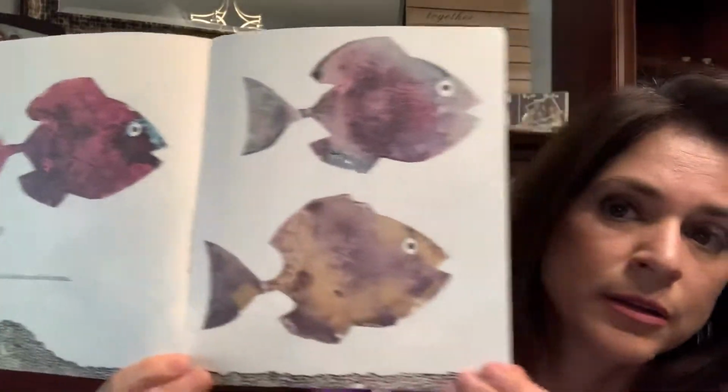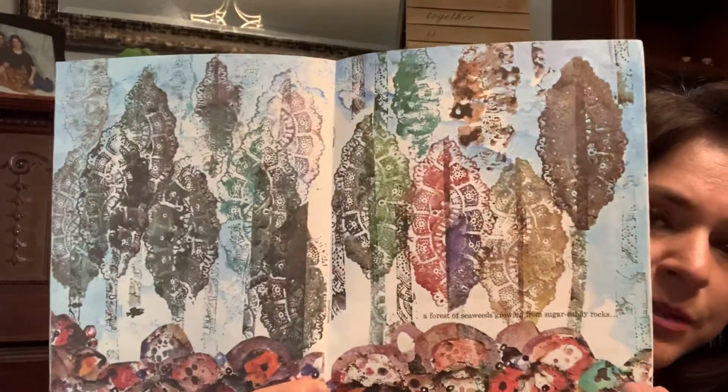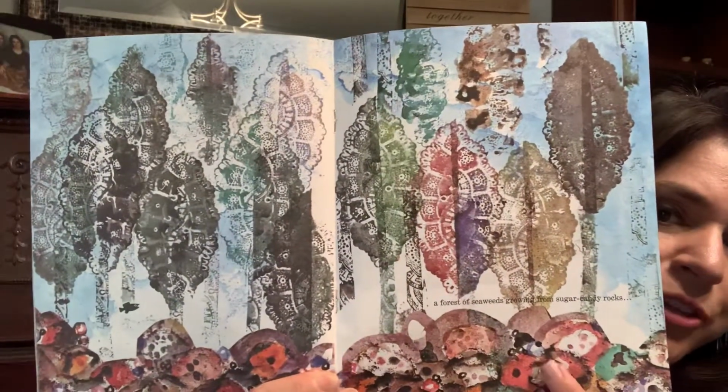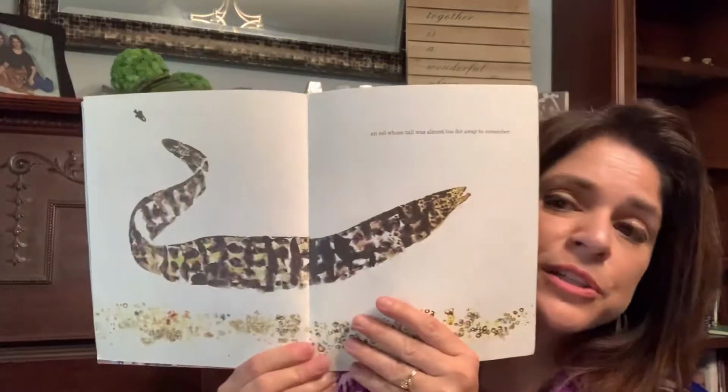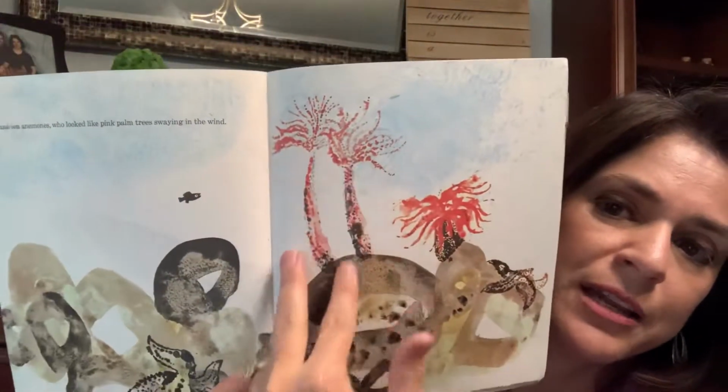Strange fish, pulled by an invisible thread. A forest of seaweed growing from sugar candy rocks. He's comparing the rocks and the shells to being like sugar candy. The author is. And an eel whose tail was almost too far away to remember. I think that means it's very long. And sea anemones who look like pink palm trees swaying in the sand. These are anemones, or one kind of an anemone.